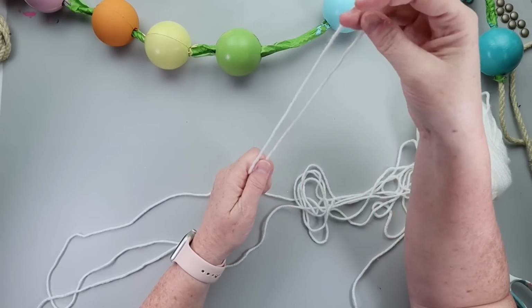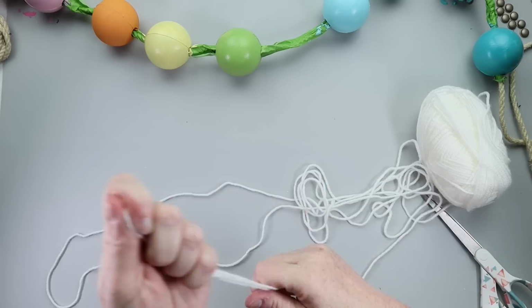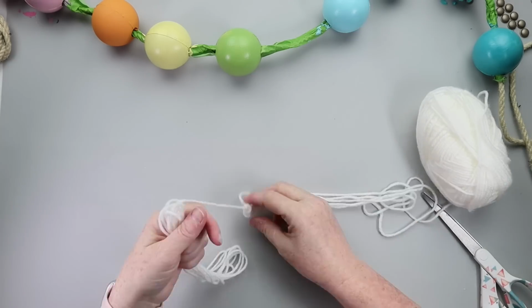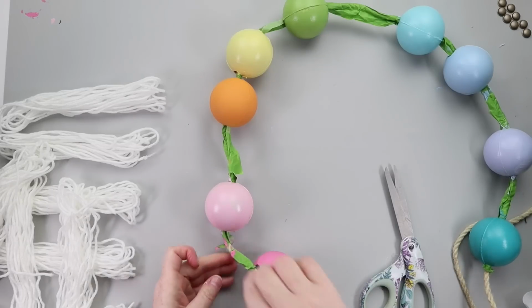I knew I wanted some tassels on my garland, so I grabbed some white yarn and I made them about 10 inches long and did 30 passes. So there's 30 pieces of yarn at about 10 inches in each bundle. This is gonna be quite the ordeal getting this tape off.